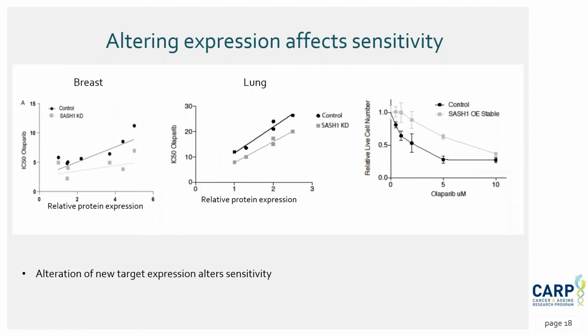So to do some validation of these findings, I actually depleted the protein again from the cells. This was once again using siRNA, and then calculated the IC50 to olaparib. And it would be hypothesized that when you deplete the protein, you would actually increase the sensitivity to PARP inhibitors. And this was seen once again in both the lung and breast cancer cell line panels.